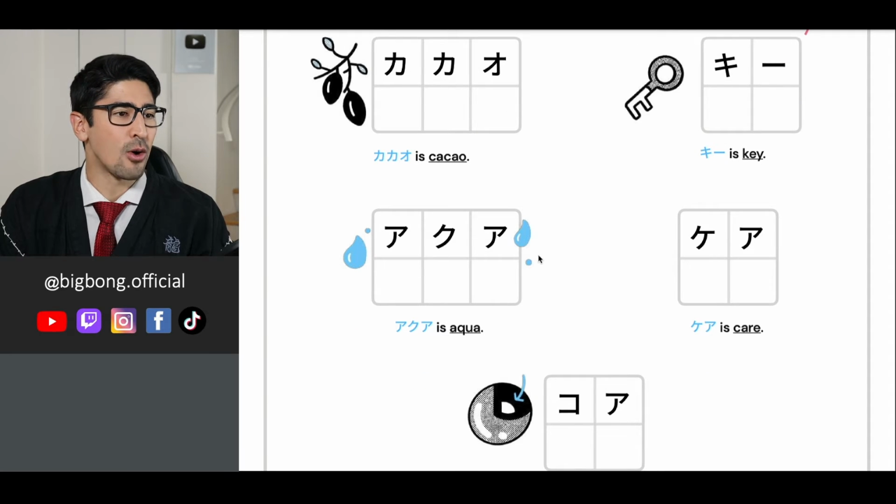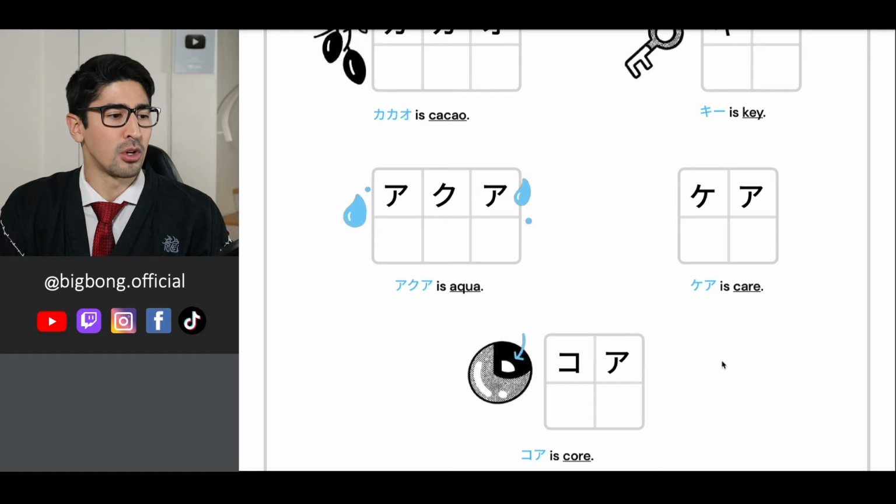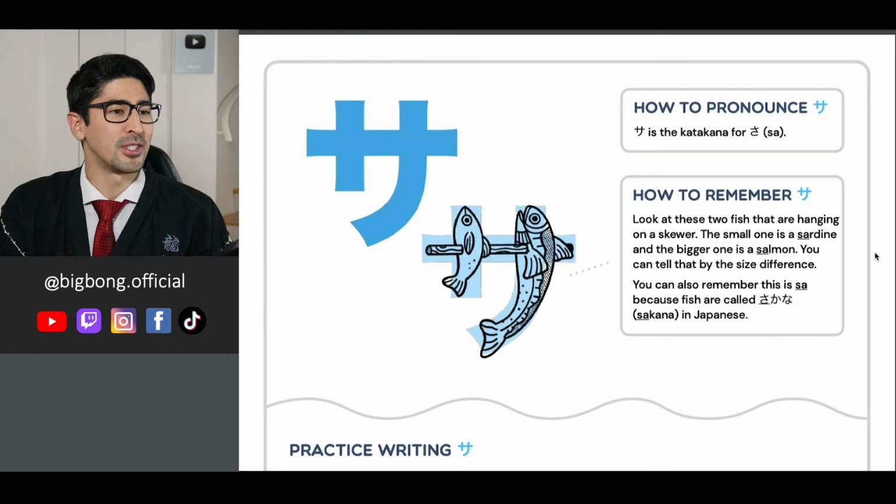Aqua is aqua. Kea, same here. The Japanese a replaces the English r. Kea for care. Koa for core. Kea, koa. Sa, how to remember sa.